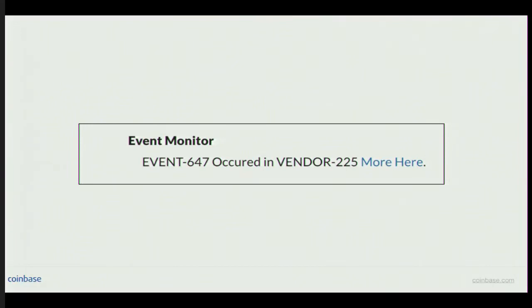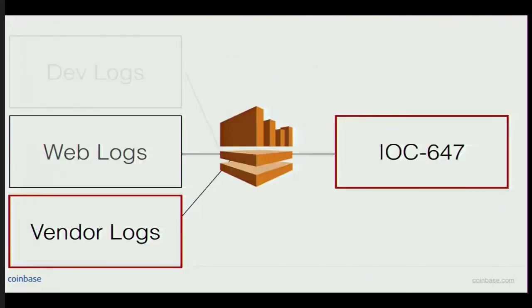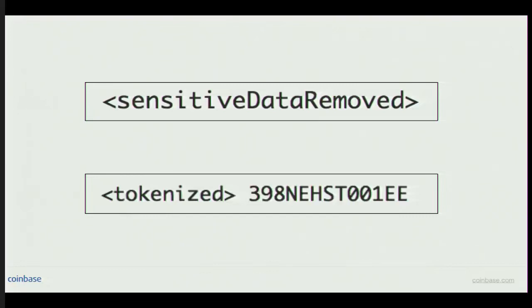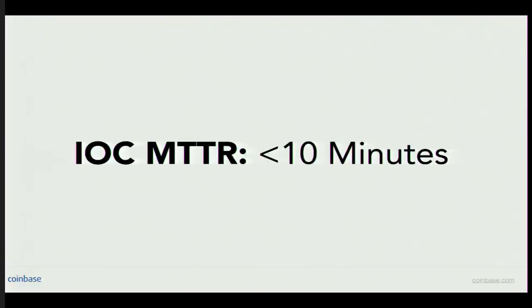This was coming from a totally separate vendor. And so though we had intended to see our IOC from web logs, we actually saw it come through our vendor logs, right? And so this was an unintentional boost in security awareness because we were using this real-time streaming infrastructure inside. Now, we had removed and tokenized some of the sensitive data for that, but we had other tools at our disposal to look at what that actually was. And so this has helped bring the mean time to response for our IOCs down, from a much larger set of data producers to a much smaller time frame.